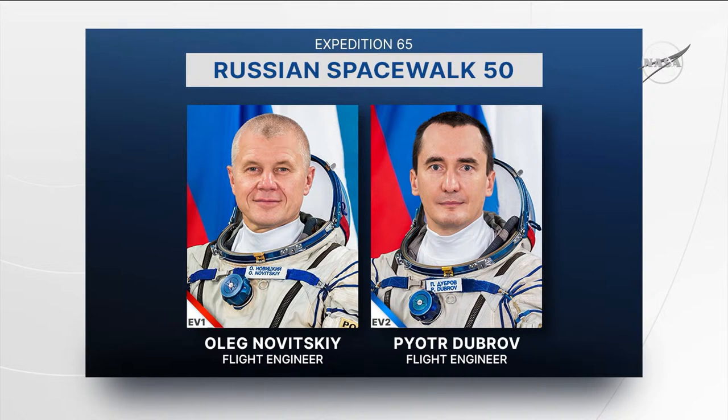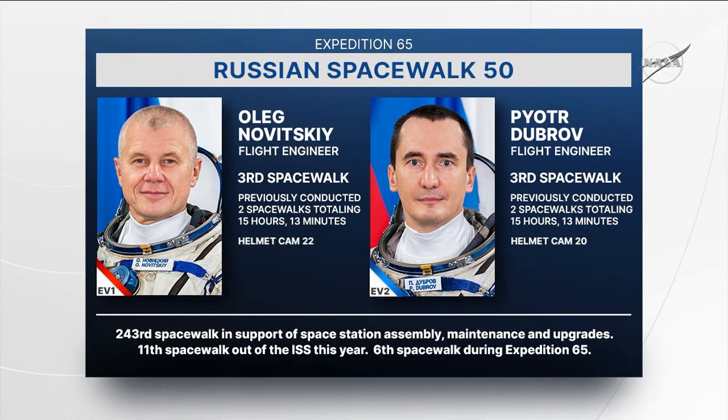And then Petr Dubrov will be EV2. This is the third spacewalk for each of these cosmonauts, both previously completing two together, with a total of 15 hours and 13 minutes already on their spacewalking resume. And we'll be getting the helmet cams once they get outside.